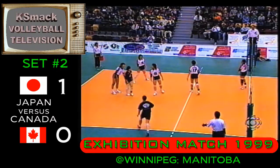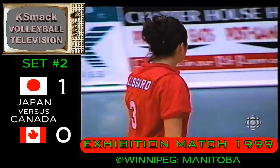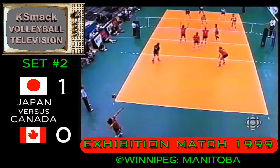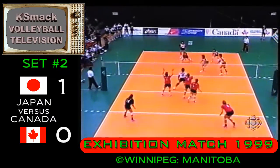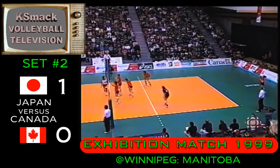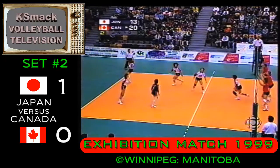That went over the net, took a nosedive. Well, yeah, I call those Niagara Falls. It just seems to come over, and as soon as it hits the ledge, it just absolutely plummets into the ground. Just loses steam completely. Beautiful serve. Claude Lessard will try and do it again.